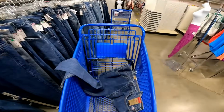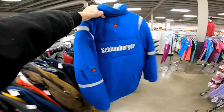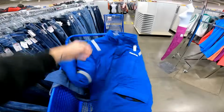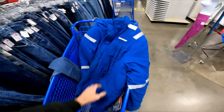much today. I just found this Red Wing Schlumberger flame resistant jacket for $12.99, and I could probably get around $60 to $70 for it, so that's not a bad find. A little dirty, but I mean it's Red Wing and should clean up.